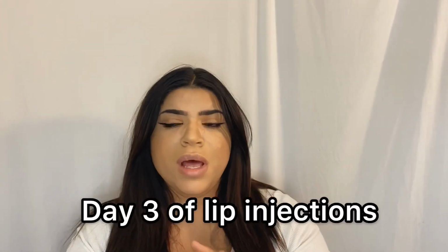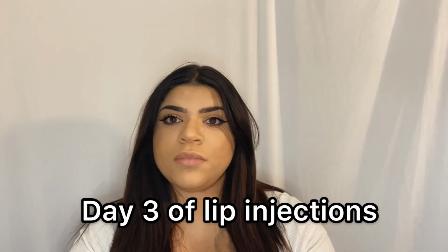As you guys can see, it has been about 3 days now since I've gotten my fillers. This is what my lips look like now. The swelling has gone down tremendously. I still have some lumps here. The first clip that you guys saw in the video was basically the first day, just a couple hours after the lip injection. It was probably about 4 or 5 hours after I had gotten the injection.